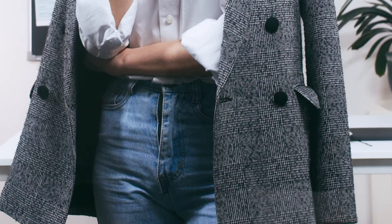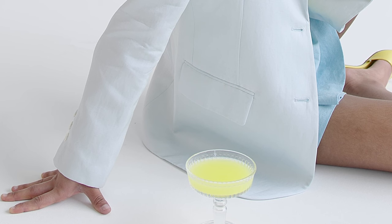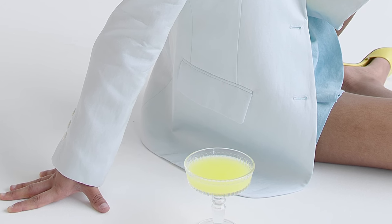So the best type of pocket to have is one that's slightly slanted without any flaps at all, if you can get away with it. And I always leave my pockets on my trousers and on my jackets stitched up. It just stops them gaping and stops the unsightly show of the lining underneath.